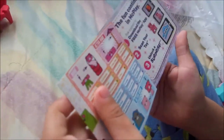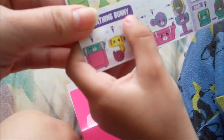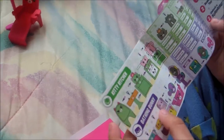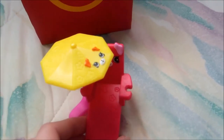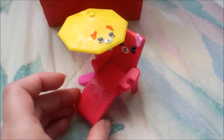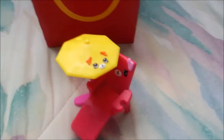Open it. We have this, and where's the basket? Nice. Okay. So now we have a chair and an umbrella from the McDonald's Shopkins. You have your own paper. Yeah, for our collection. Pollito, show the other ones that we have.